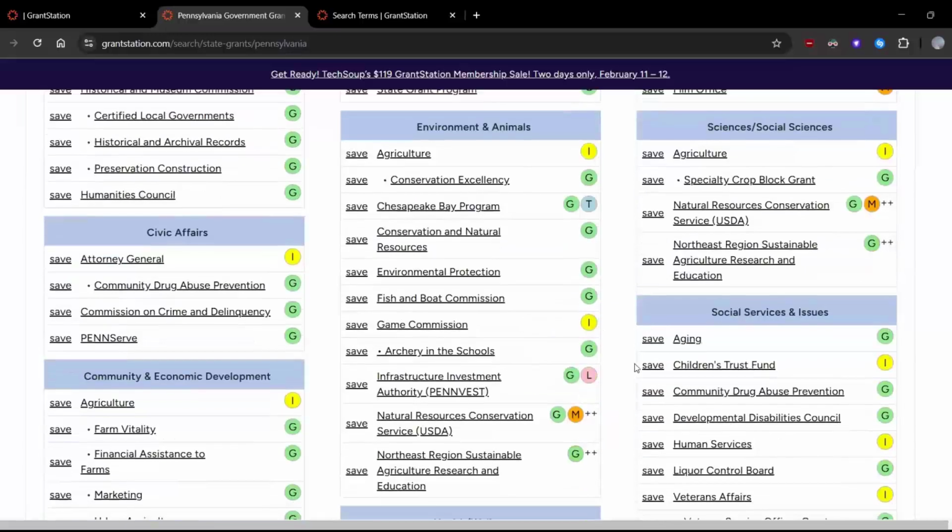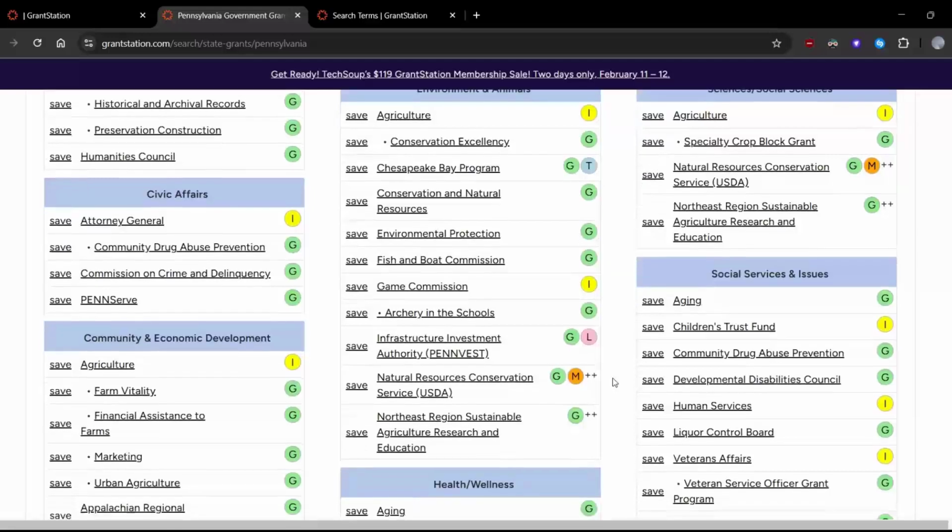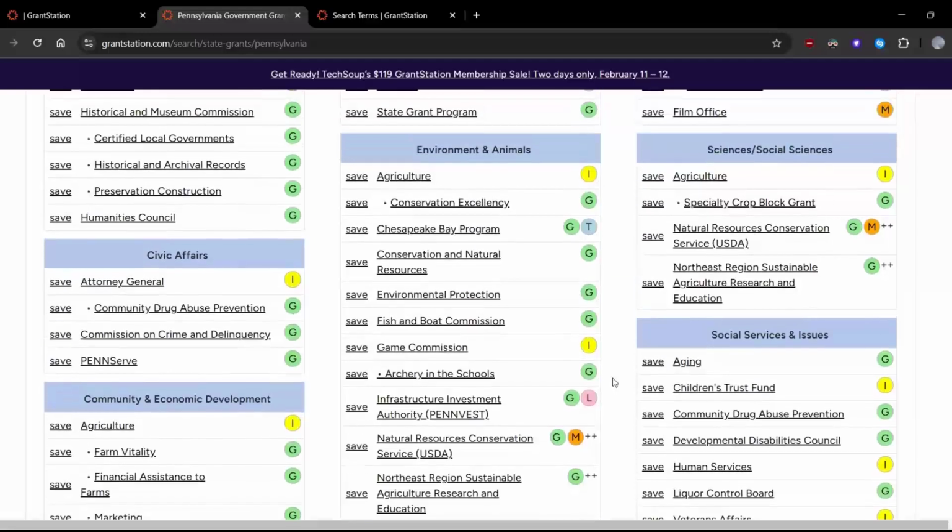This is very unique to GrantStation. This amount of state research is already done for you. You don't have to go out and do this yourself. Now, each link you find here will take you directly to the funding page for that state agency. There's nothing here that really fits our specific need. Again, I went through these already and checked them, but if they were a good fit, I could quickly save this and have this become a part of my dashboard. And I can come back later and see this under my saved grant makers.